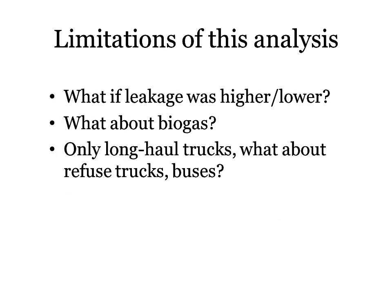Which I just explained. And then what I want, of course, this is a modeling analysis. We do our best, but a model is just an imitation of reality, so there are some limitations in this analysis. What if leakage is higher or lower? What about biogas? And we're doing only long-haul trucks. What about refuse trucks and buses, others that can be?